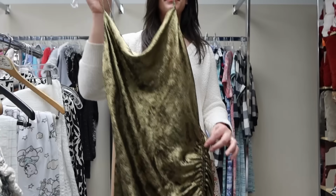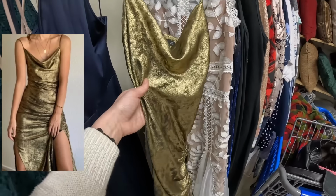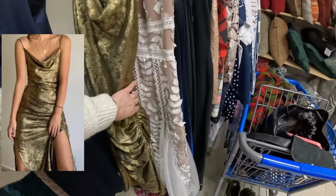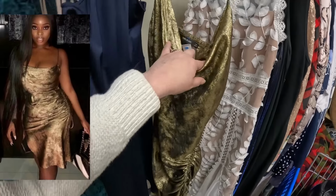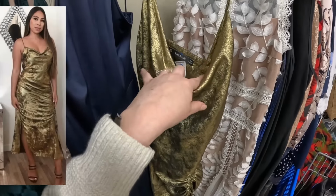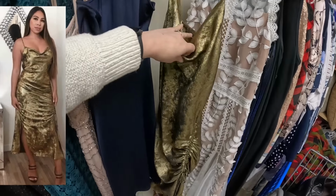It has this draped cowl neck, and it also has this gorgeous gold shimmer to it. Really beautiful. You also have this ruching over here on the side. And I feel like this might be a blogger favorite. I'll have to post pictures if it is, but I'm probably gonna list this for around 40. This definitely makes me think of party or night out.